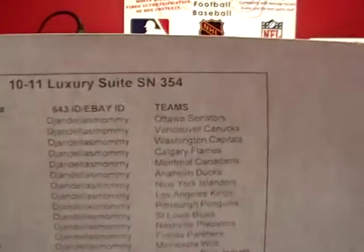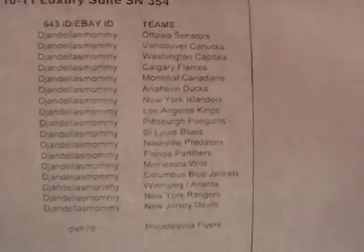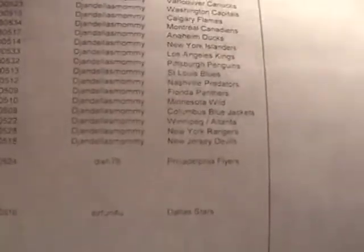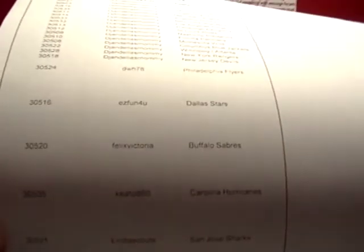So here are the winning buyers for Luxury Suite box number 354. DJ and L's Mommy has got the Senators, Canucks, Capitals, Flames, Canadiens, Ducks, Islanders, Kings, Penguins, Blues, Predators, Panthers, Wild, Jackets, Atlanta, Winnipeg, Rangers, and the Devils. DWH78 has got the Philadelphia Flyers. Easy fun for you picked up the Stars. Felix Victoria picked up the Buffalo Sabres. Kato, sorry, man, I always mess up your name. Kato 860, you got the Hurricanes. Linda Scouts picked up her San Jose Sharks.